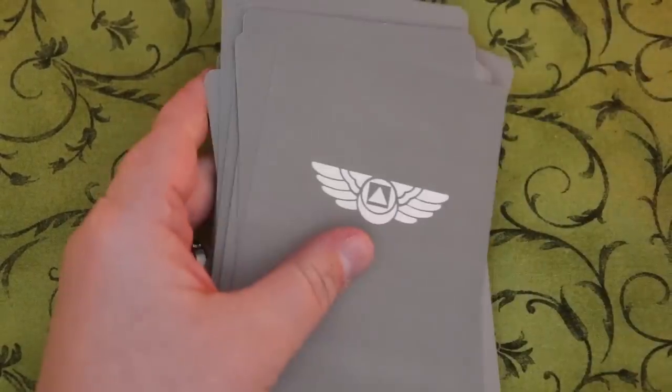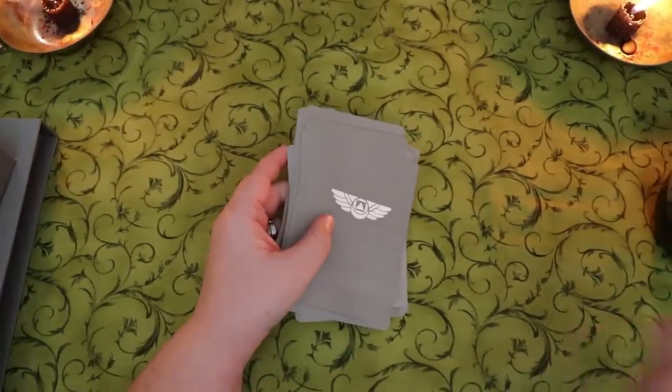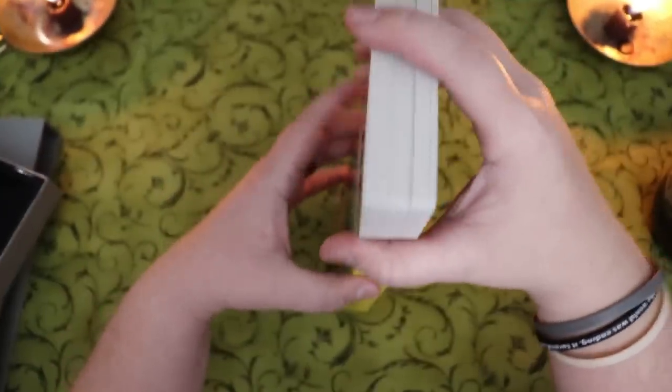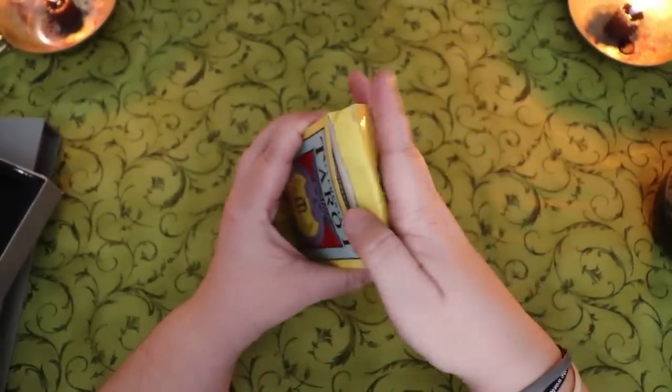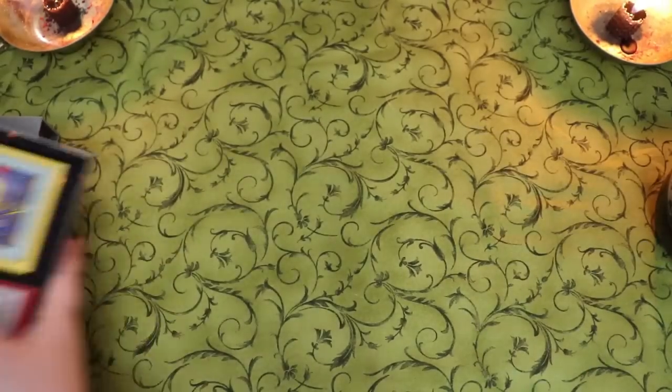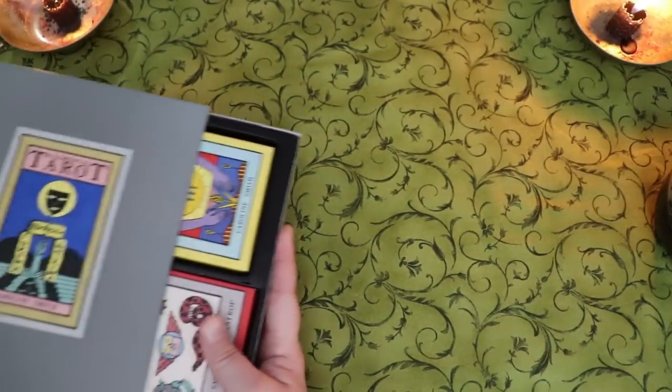So that is the Elemental Tarot by Carolyn Smith and John Astrup. First edition, out of print copy. The cardstock is really lovely. It's very sturdy. This deck is in mint condition, and yeah, it wasn't one that I felt called to work with.